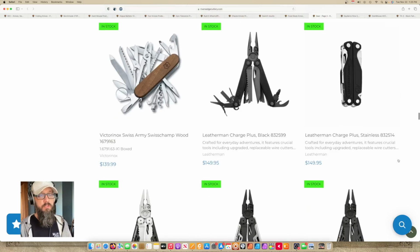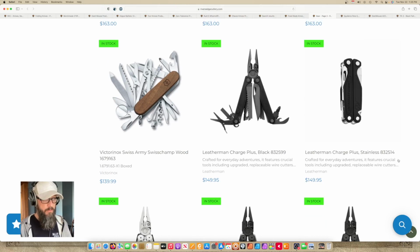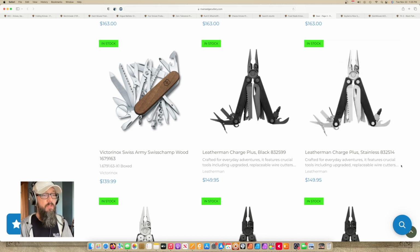Kind of a third recommendation on this list of everyday gear items that aren't really knives, although these have a knife that comes with them, is a multi-tool. Every everyday carry enthusiast should probably have a multi-tool, and I recommend Leatherman. I have a Leatherman Skeletool that always goes with me. It's always in my backpack wherever I go, and I use it all the time. There's so many times I'm out and about that I just need a set of pliers, or I need one of the tools that's on it, like a screwdriver. Just always comes in handy when you don't have your entire tool kit with you. A multi-tool is a great option. I recommend in this price range the Leatherman Charge Plus.